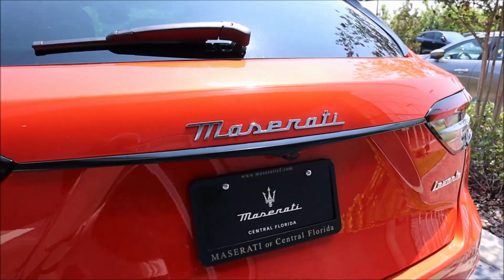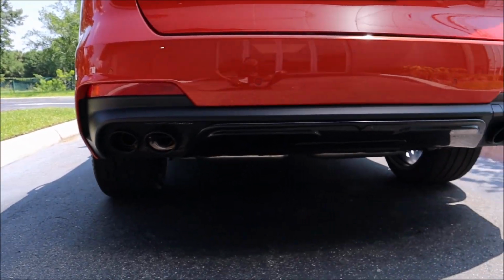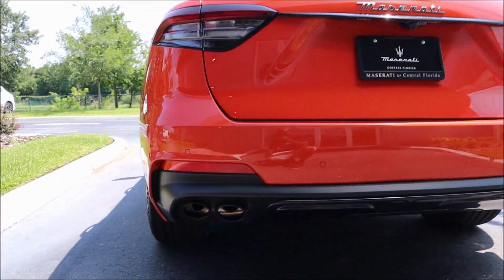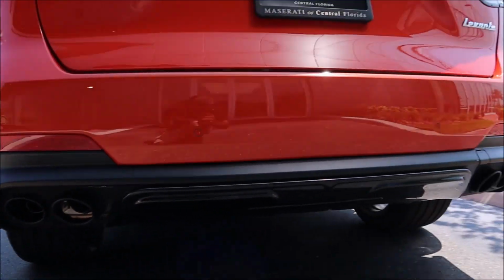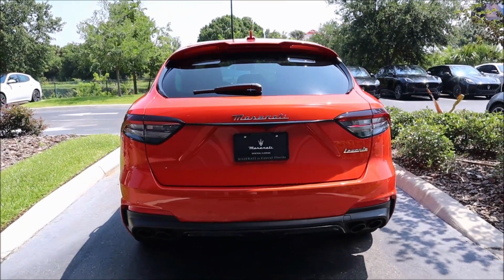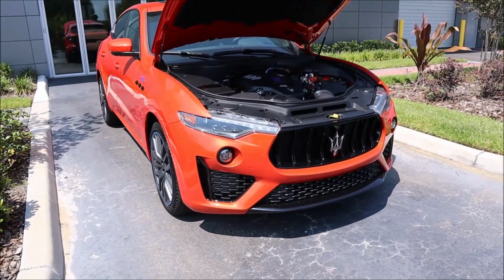It looks really cool, guys. Again, great spec. Black exhaust tips, black rear diffuser. How could you not love this spec? How amazing, how awesome is this, guys? I am in love with this F Tributo. It is amazing.